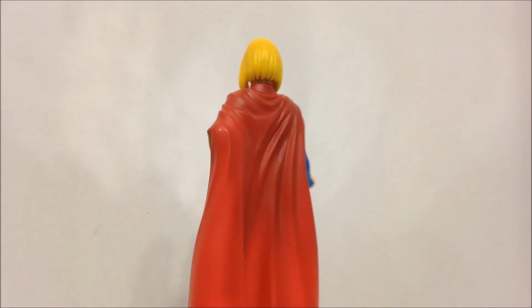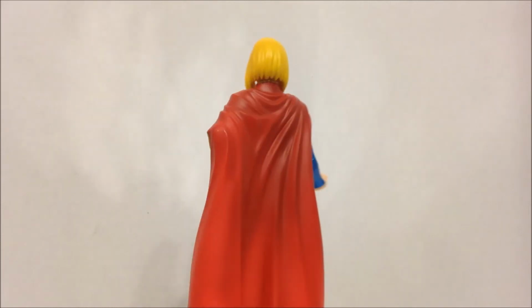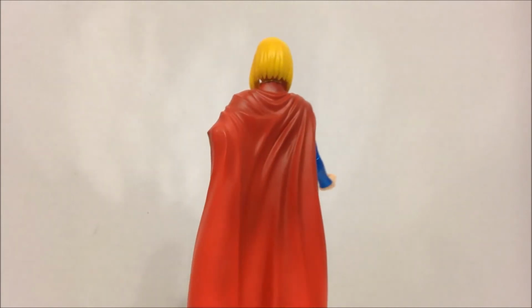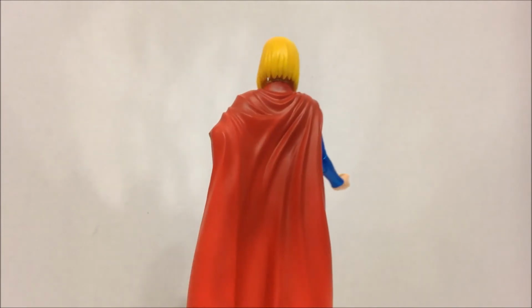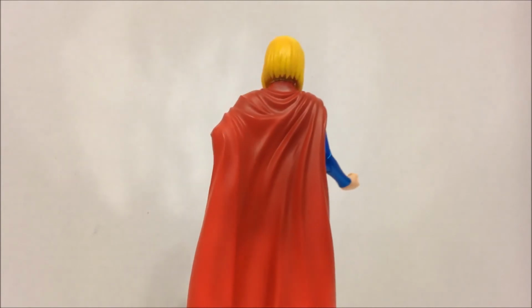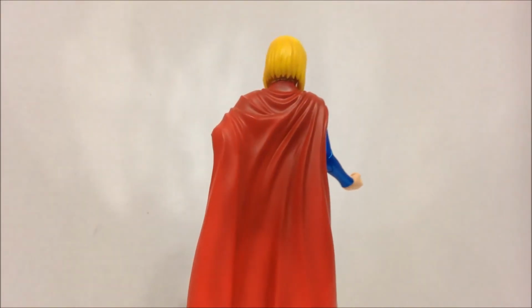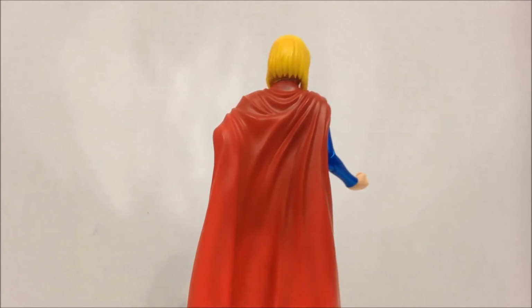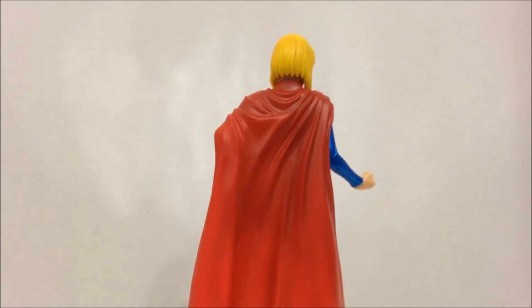Number 4, and finally not a DC Collectibles piece, this is the Kotobukiya Japanese import Supergirl statue. Now, this statue perfectly pairs with the new 52 Kotobukiya Superman. They've got very, very stylized poses to them. They fit perfectly together. They come on these little black bases here. Of course, the Superman says Justice League on it because he was part of the Kotobukiya initial run, which was the Justice League characters. And then they started branching out into the rest of the new 52 DC line.